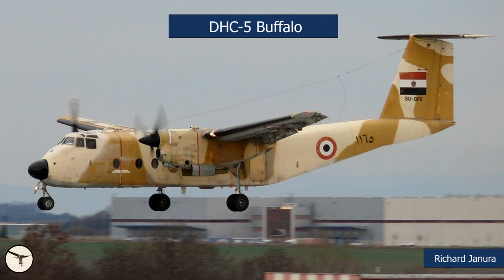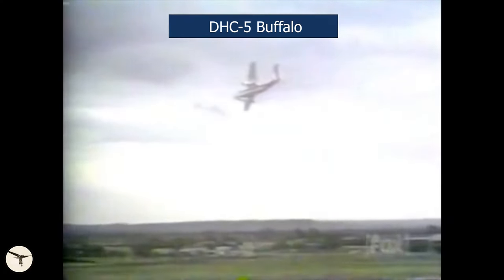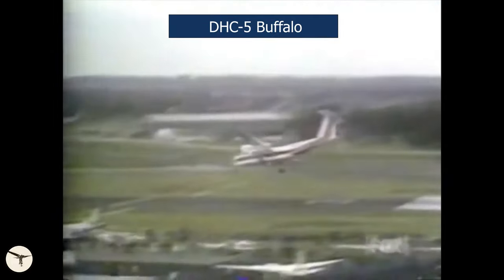It had a T-tail and turboprop engines, and it could carry much more payload than the Caribou, while having better performance. However, it didn't sell well. Attempts were made to sell the Buffalo as a civilian transport. During a demonstration flight at Farnborough Airshow in 1984, it made a heavy landing. The pilots walked away, but the civilian Buffalo project ended here.